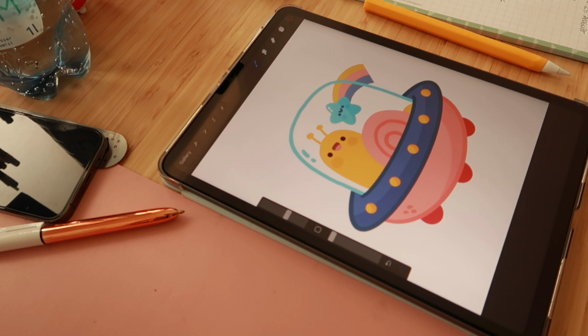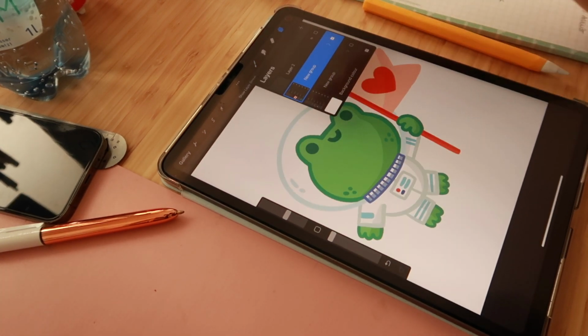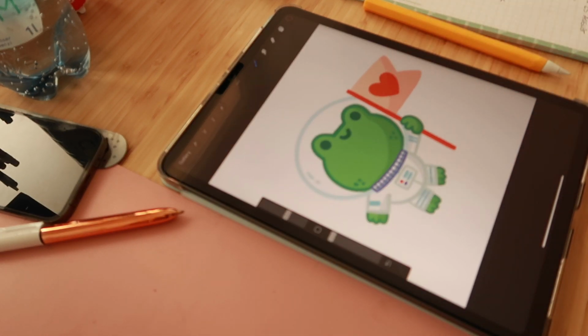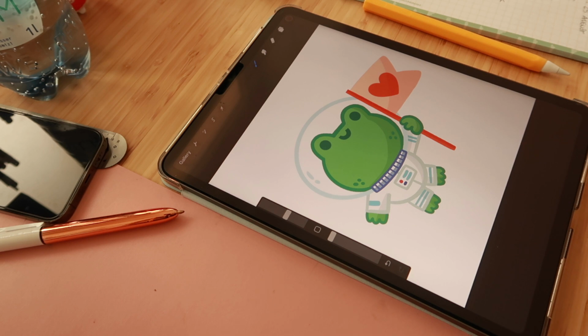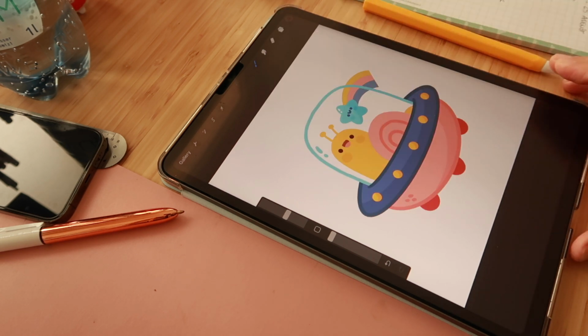So my idea is to make this design and then also this one into acrylic pins. I'm really happy with how they turned out. I think they're really cute. Yeah, I cannot wait to order them.